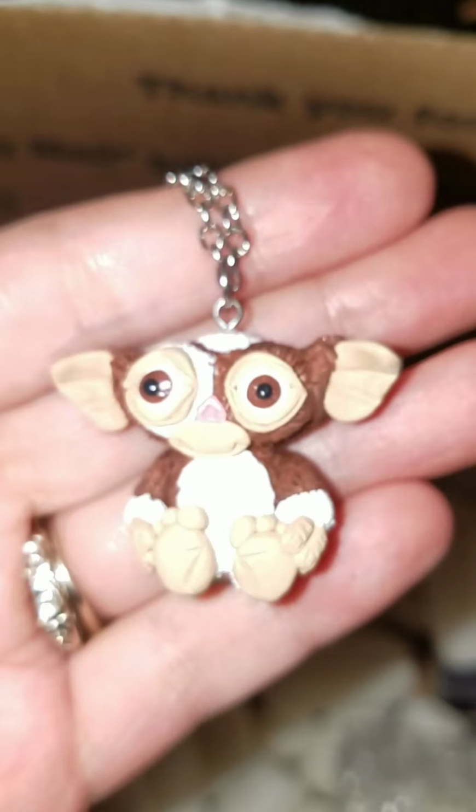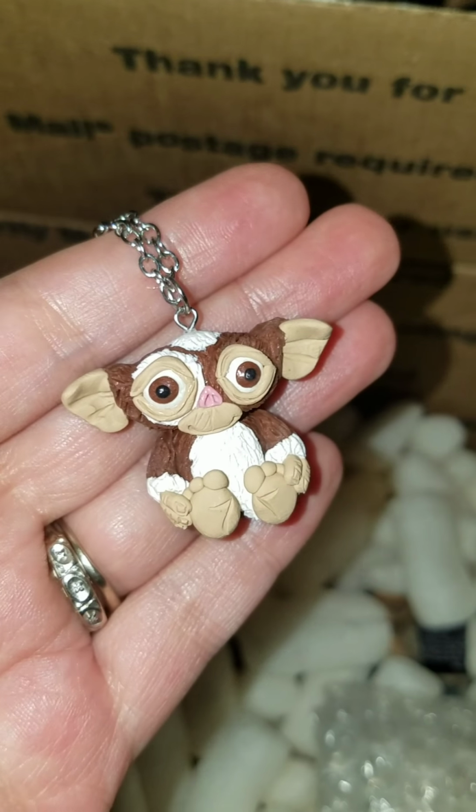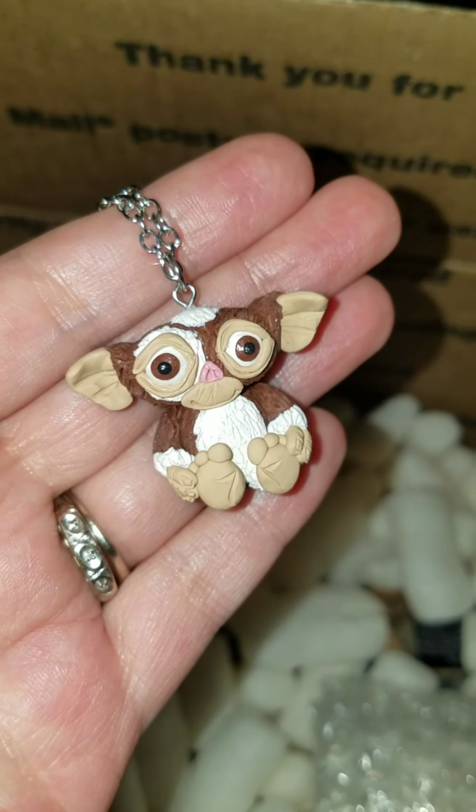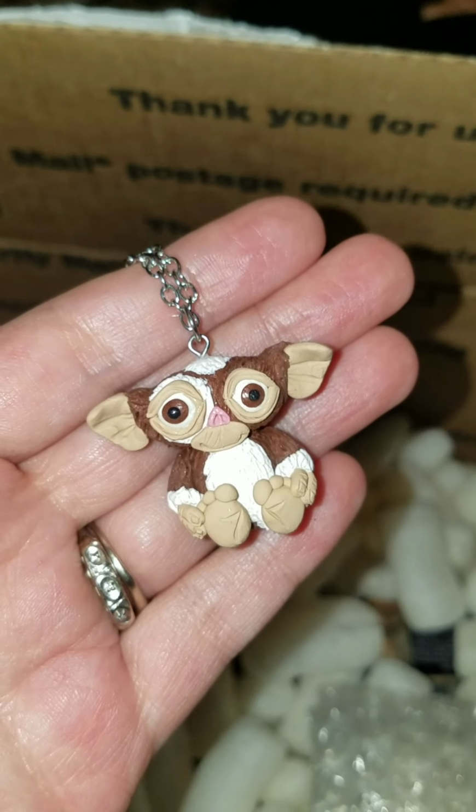But I do love necklaces. I love rings and bracelets and things like that, and earrings. I'm more of a person that loves rings, I think, and necklaces, but I do love earrings.